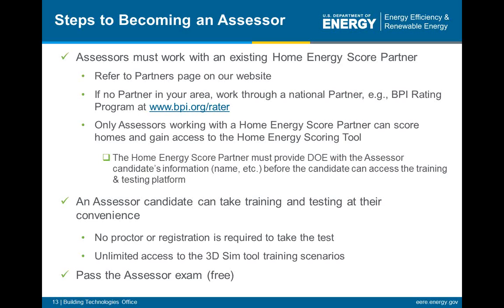So the steps to becoming an assessor: again, they need to work through a Home Energy Score partner. Go to our website. You can see a list of partners there. If there are no partners in your area, you can work through a national partner, for example, the BPI rating program. Only those who are working with a partner can score homes and gain access to the tool. The partner provides us the information about the assessor, which implicitly indicates that they will be providing the QA. So we do have to get the information from the partner because we do need to know that they're going to have QA provided for them. The mentoring will be provided.